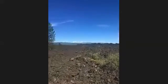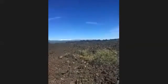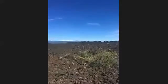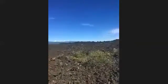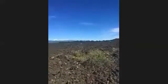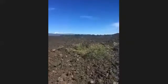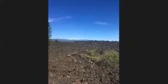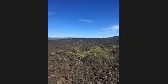So all in all, for good walking pavement at the visitor center, there's about a mile's worth of out and back of paved trail, and so maybe 2 miles round trip.